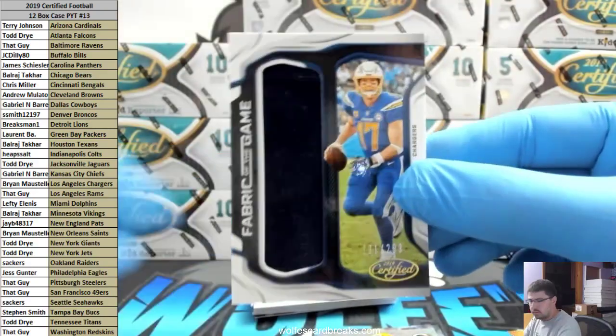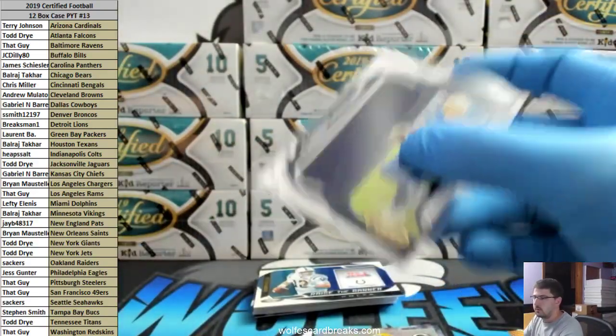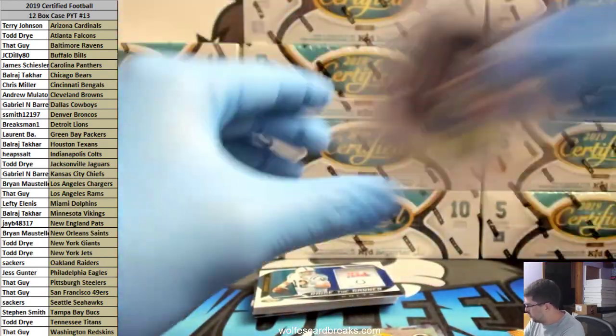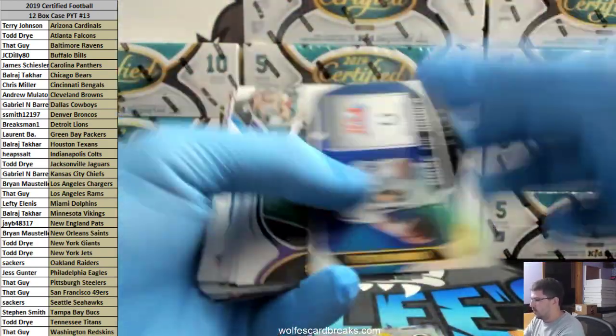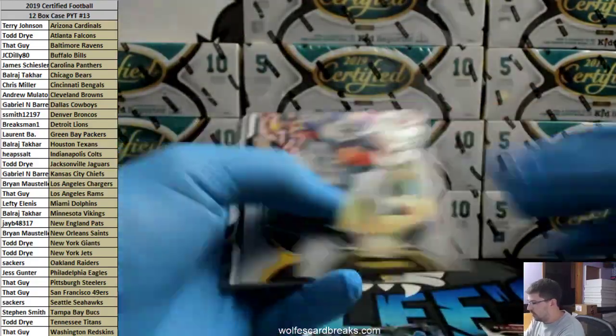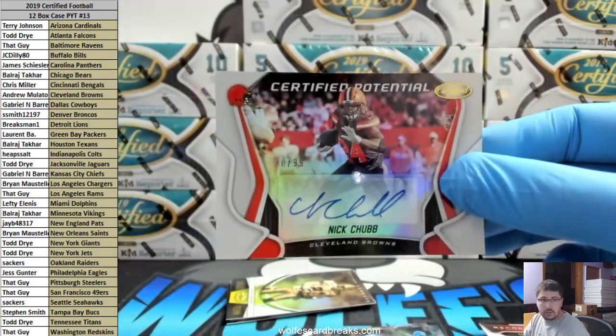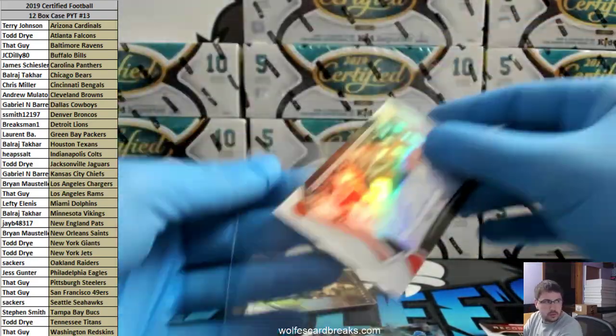To 299, looks to be an extra jersey card in this one. Phillip Rivers, Chargers. Matthew Stafford to 450. Nick Chubb, 20 out of 99 for the Browns. Certified potential.